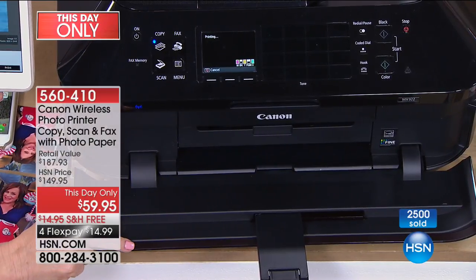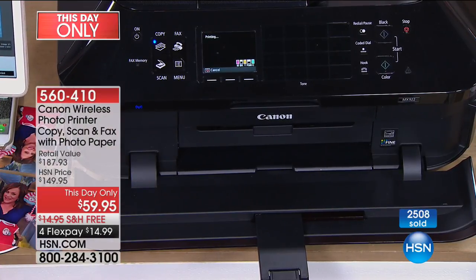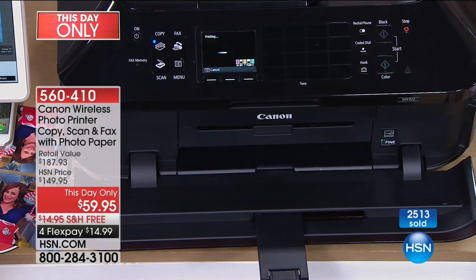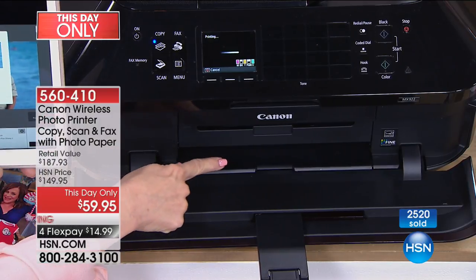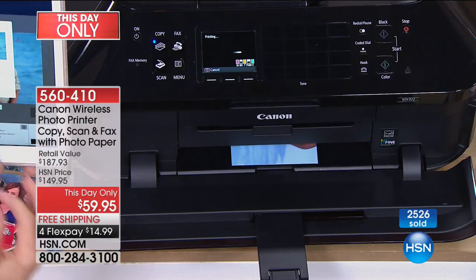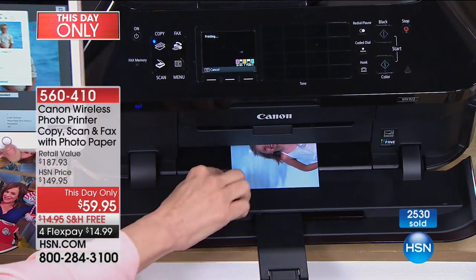And because it has two paper trays, it will automatically figure out which one. So I'm printing out a 4x6. And listen to this. In 20 seconds, at the highest speed ever and at the highest resolution ever. So here it comes. I want you to see how fast it is too. And again, it can be from your phone or your tablet. It can be a 4x6. It can be a 5x7. It can be a document. And here it is.